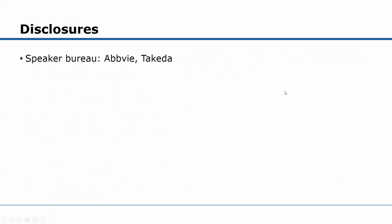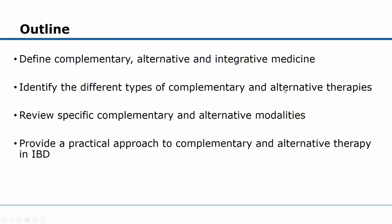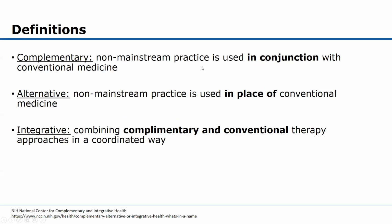So these are my disclosures, and as an outline for the talk, first I'd like to start by defining what complementary, alternative, and integrative medicine is. And then I'm hoping to identify the different types of complementary and alternative therapies. Then we'll review the specific complementary and alternative modalities, and hopefully provide you with a practical approach to complementary and alternative therapy in IBD.